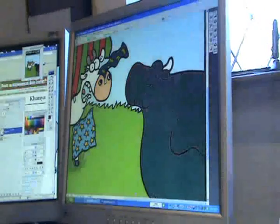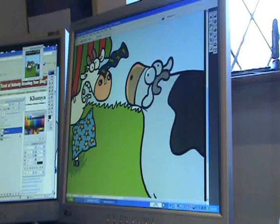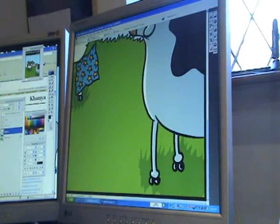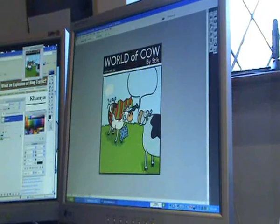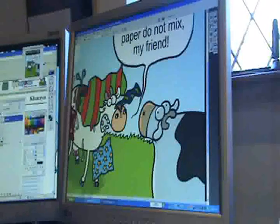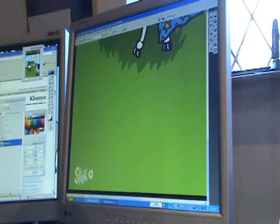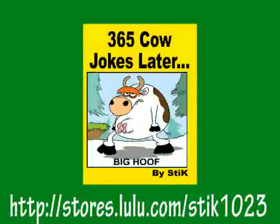Then what I did was I marqueed the cow, and I did another layer of blue over the top, and knocked back the opacity, so just knocked her back and brought her to the foreground, and then I was putting in little highlights to pick her out, which gives it a bit of depth. Put in a cloud, and I think I typed all this out beforehand to save me a bit of time. Don't think it did really, but she's saying, "Hooves and wrapping paper do not mix, my friend." So she's had a bit of a mare trying to wrap up. And again, I suppose an opposable thumb joke, but there you go.